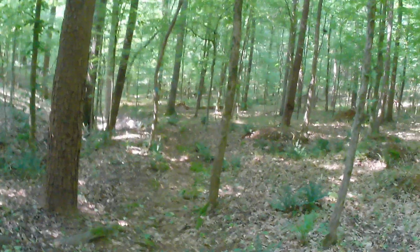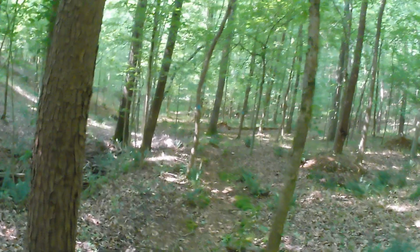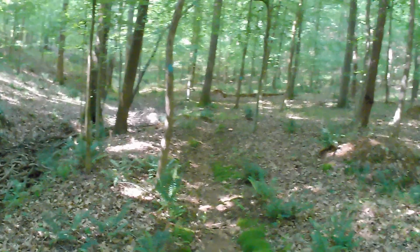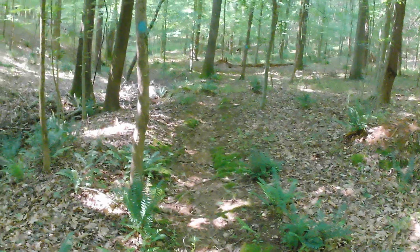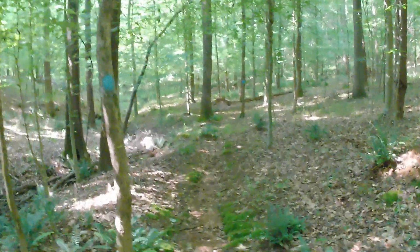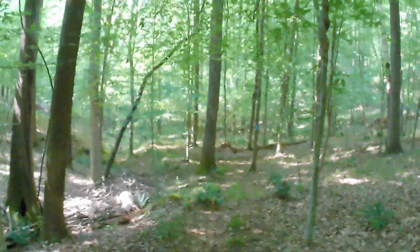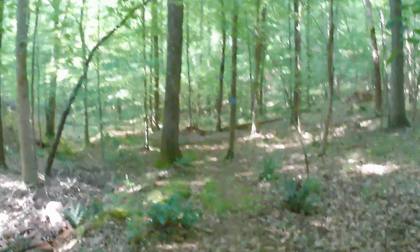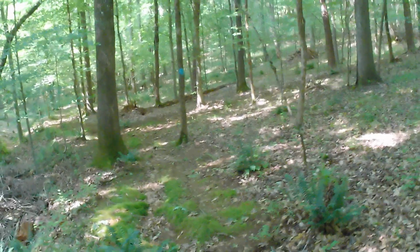Just like the other paths too, if we could get some more foot traffic on here, not only would these ferns keep popping up here, but if I can get the erosion, the water to run here as opposed to here, this will all eventually moss over. And this will just be like a moss staircase. Probably would take 50 years, but that's definitely a doable thing. Just gotta, one thing after another. There's always something to do.